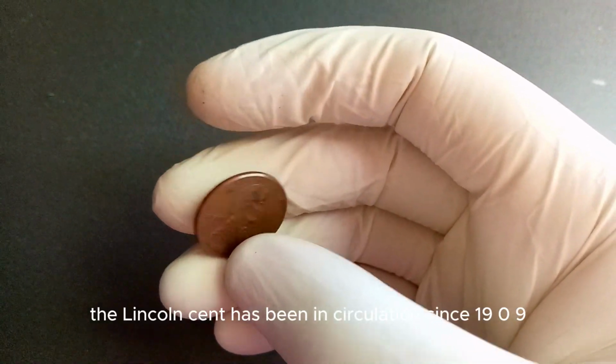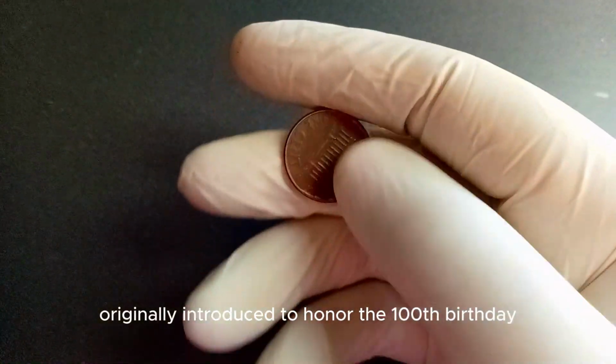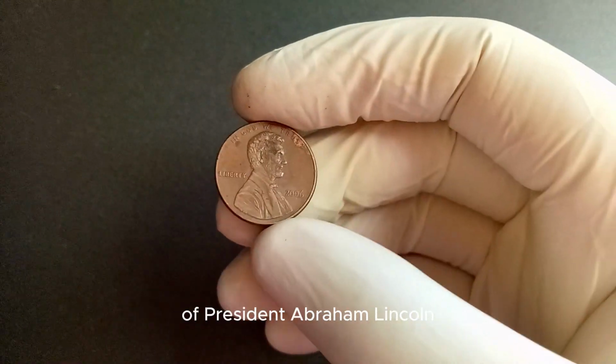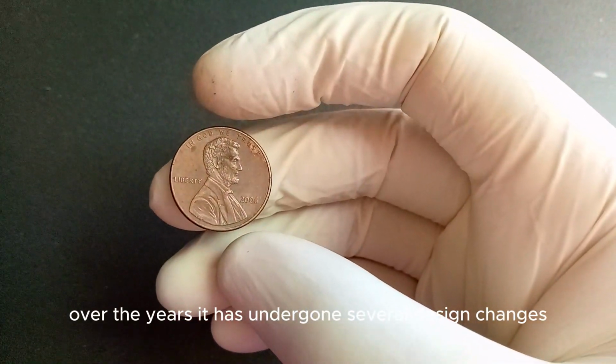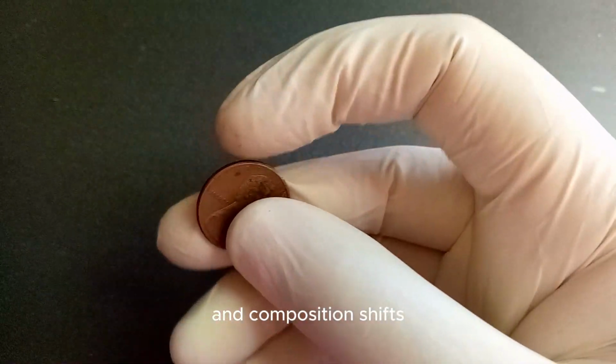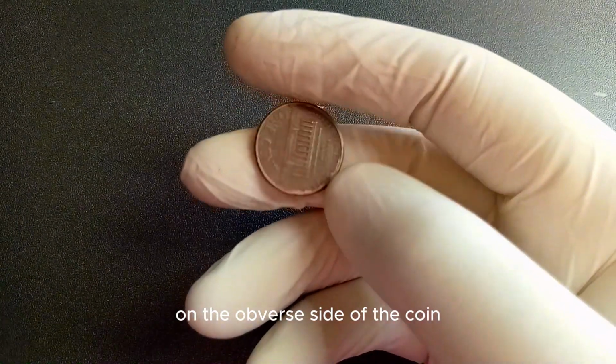The Lincoln cent has been in circulation since 1909. Originally introduced to honor the 100th birthday of President Abraham Lincoln. Over the years, it has undergone several design changes and composition shifts, but the iconic image of Lincoln has remained a constant on the obverse side of the coin.